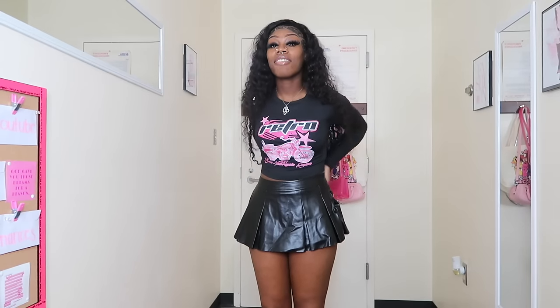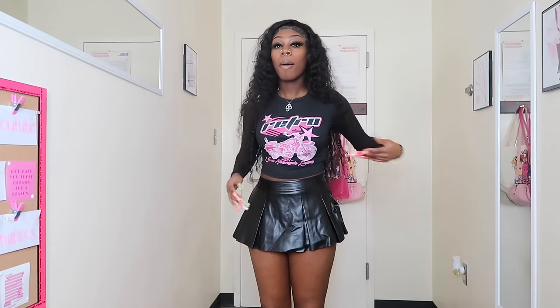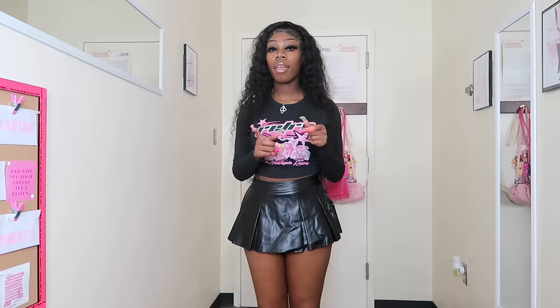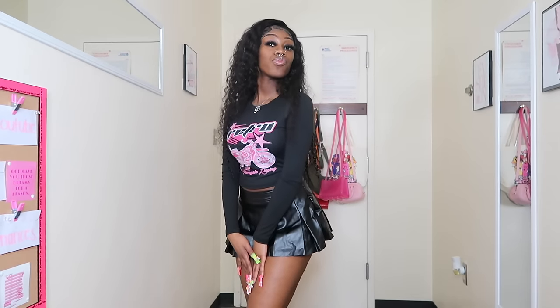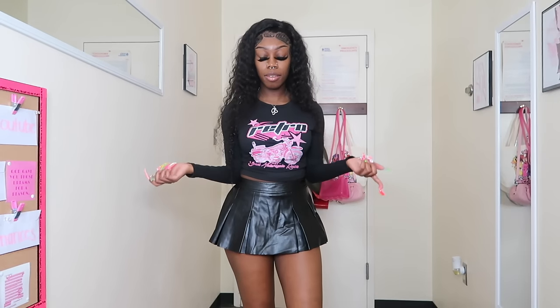See, the crazy thing is it fits the waist. That's what I usually get my skirts for. It fits the waist, but it does not fit the monkey, okay? I'm probably gonna need some shorts to put under here, okay? But this is so stinking cute. And I definitely think you guys should buy all of this stuff that's in this cart, because everything is just giving.